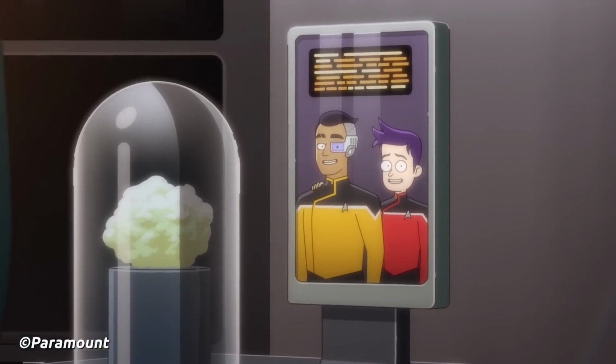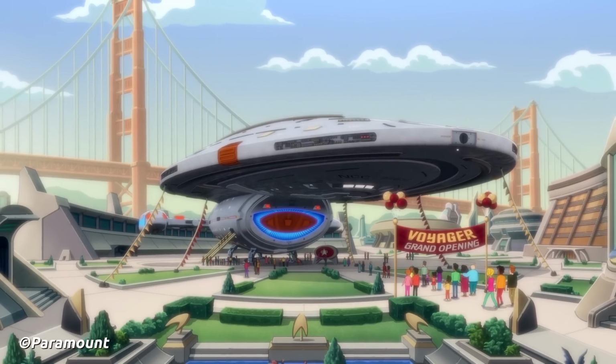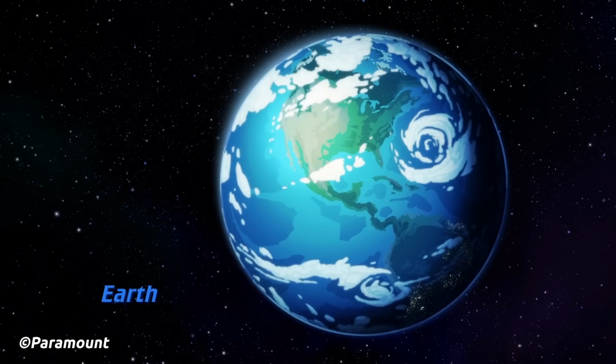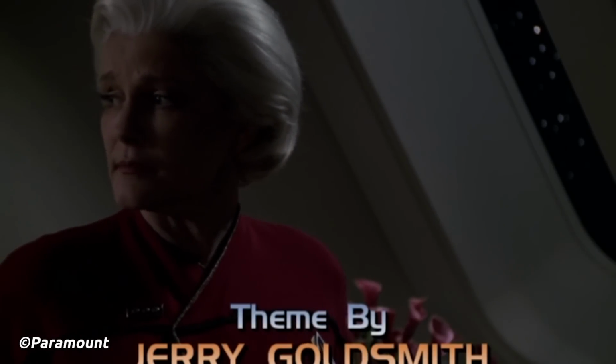However, the museum ship would not just be restored, but a new exhibit would be created to celebrate the ensigns Bradford Boimler and Samantha Rutherford, who added another weird adventure to the long list in the USS Voyager's history by saving the day.